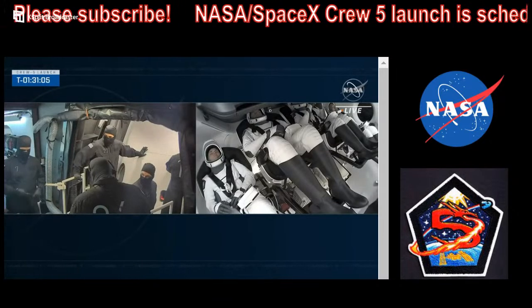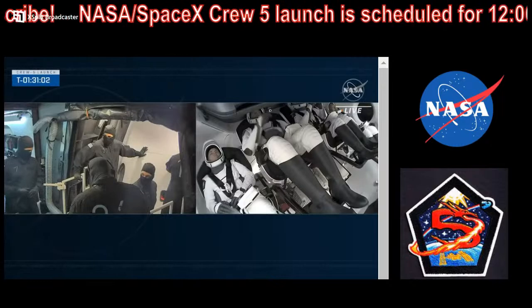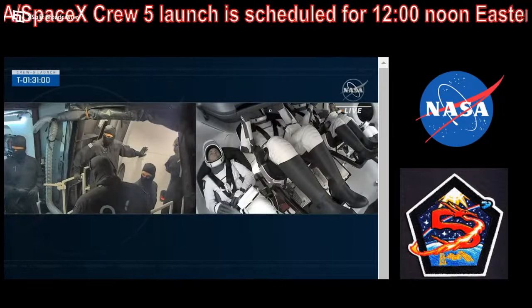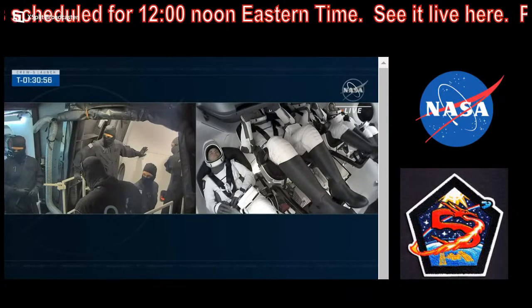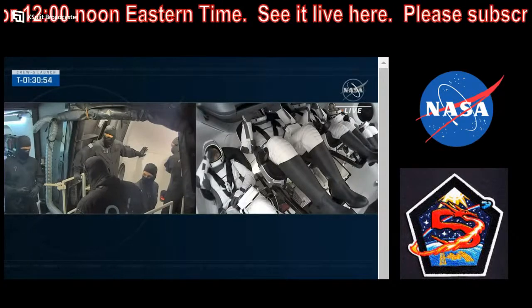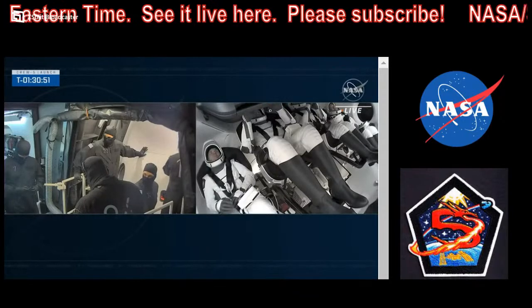I don't know if I personally would be able to pull that off, so I really admire the calmness she's demonstrating today. Once that hatch is closed back up and we successfully leak check on that, we should be good to go. We see some movement there.